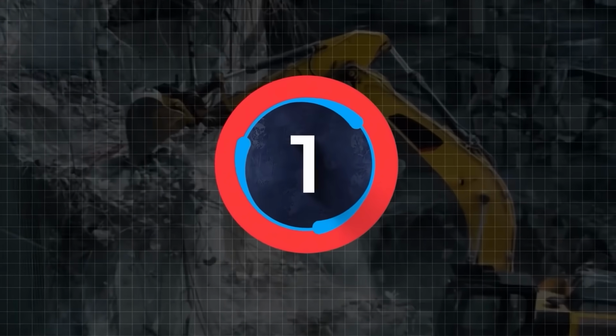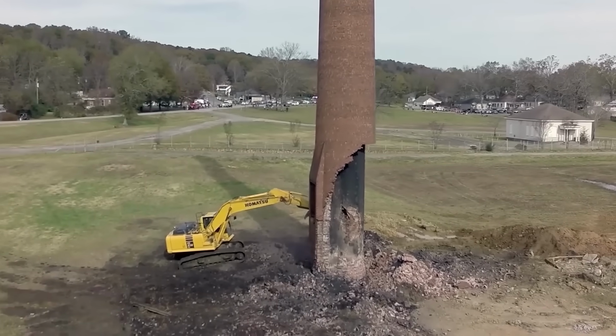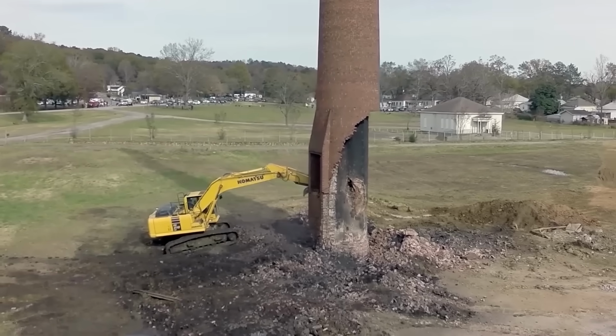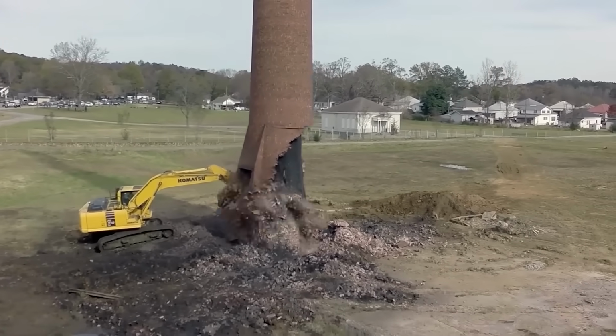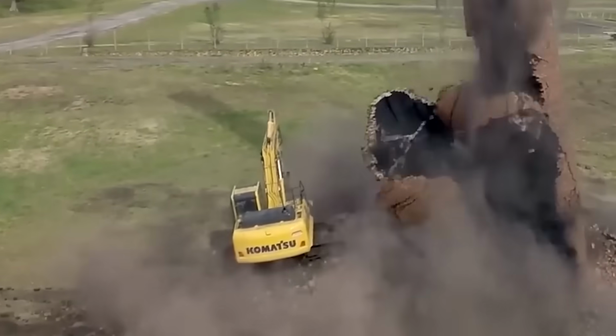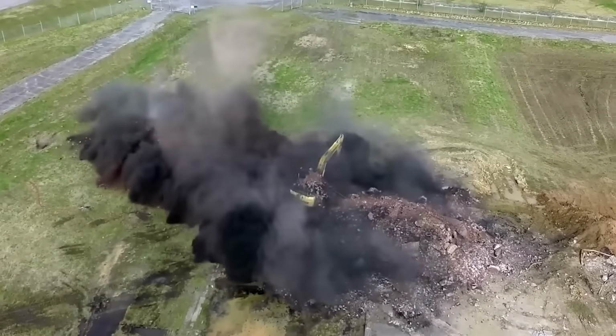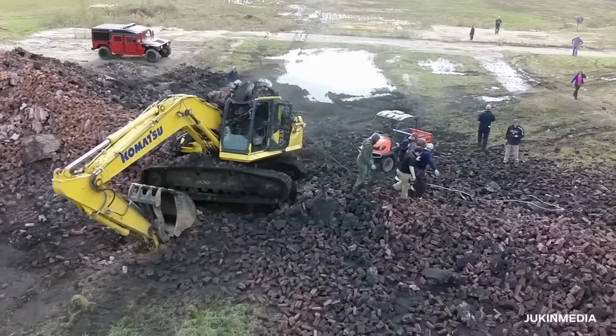Number 1. Though we will consider this fall a failure, the crane operator won my respect. As soon as he saw that the chimney was cracking and may fall to his side, he immediately turned his crane cabin away for a safer exit, and, well, the huge structure fell right onto the crane. But he was perfectly fine.